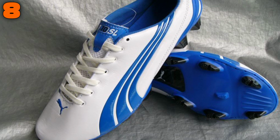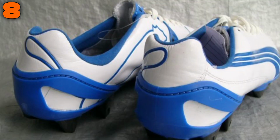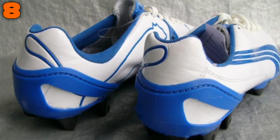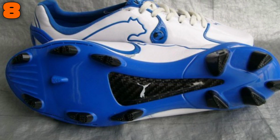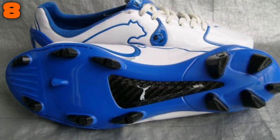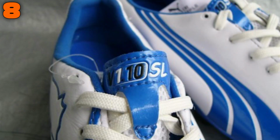At 8 is Puma's V1.10 SL, weighing in at just 150 grams or 5.3 ounces. 3 grams difference from the EvoSpeed 1 SL boots. The V1.10 SL was launched back in June 2010 and was one of the lightest boots Puma had ever launched at the time. The boots opted for a super thin synthetic microfiber upper which had a glossy look to it and was debuted in a classy white and blue colorway.